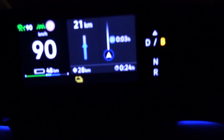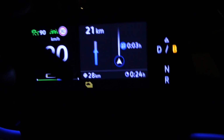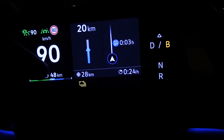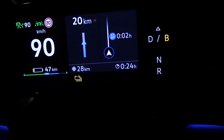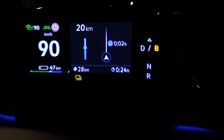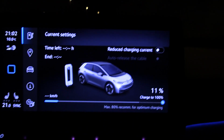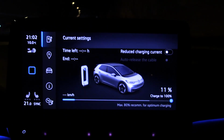So I'm going to show you here what this means. There. This one means that we are 28 kilometers away. This one means that GOM estimates we have 48 kilometers left, 47. So we have about 19 kilometers of margin now. Yeah. So we are now down to 11%. So I'm not using eco mode even. And you see, I'm not driving that slow.